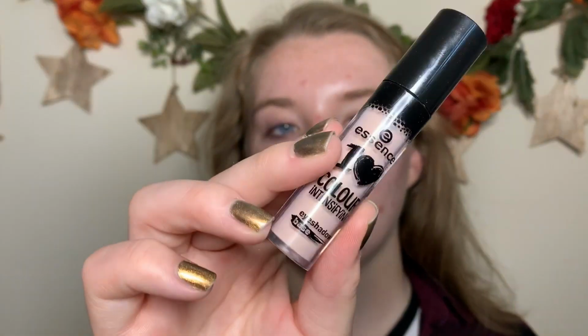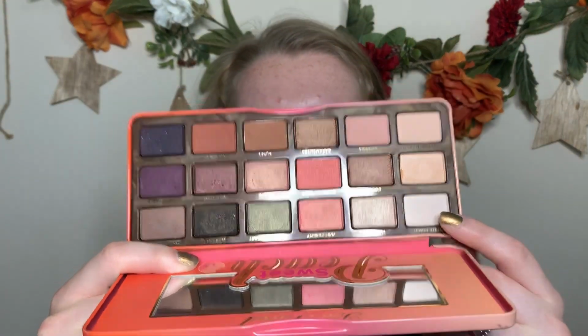So I'm going to go in with my Essence I Heart Color Intensifying Eye Base. I feel like Emily has talked about this and used it on her channel, and I feel like she does recommend it, but I feel like she loves that Milani one so much more. So I just really quickly blended in that eyeshadow primer with a sponge, and then I did set it down with the shade White Peach right here.